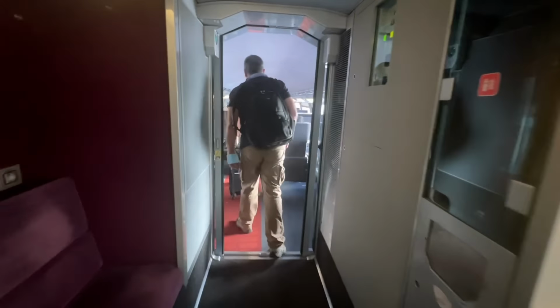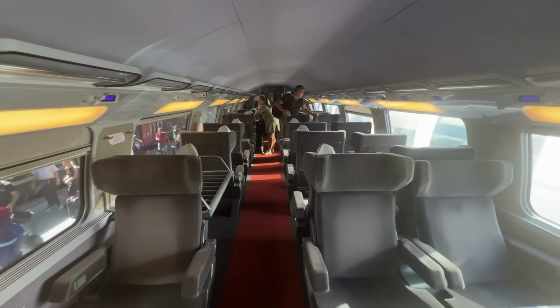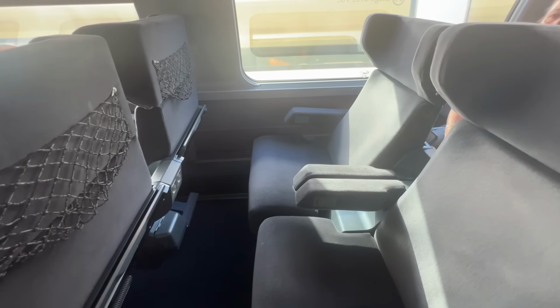Seating is over 2 levels with better views sought on the upper floor and arranged in a 1-2 config. Unfortunately, due to booking one of the last tickets, I'm in the aisle, but hey, at least I'm on the way somewhere.